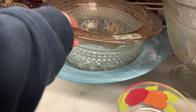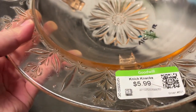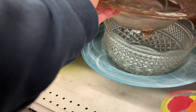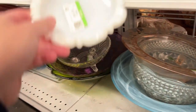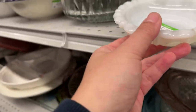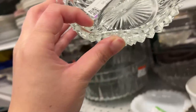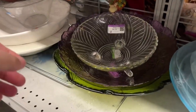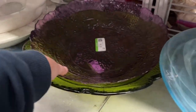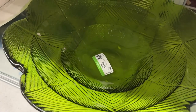$6 for this vintage pink glass bowl. I think it has a bit of damage. It says as is. Milk glass trinket dish, $4. A relish divided dish for $4. $5 for this pressed glass footed bowl. $6, this looks modern. And this is the green avocado large bowl, $9.